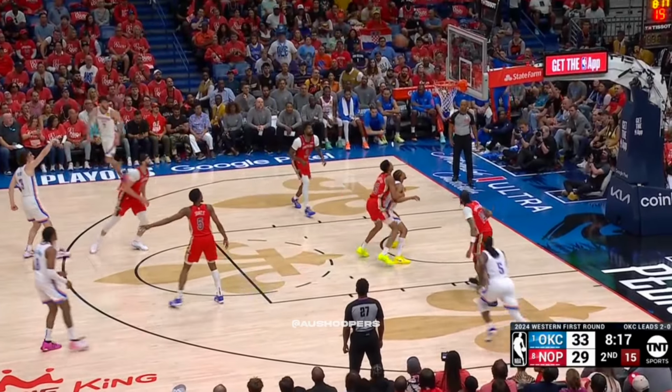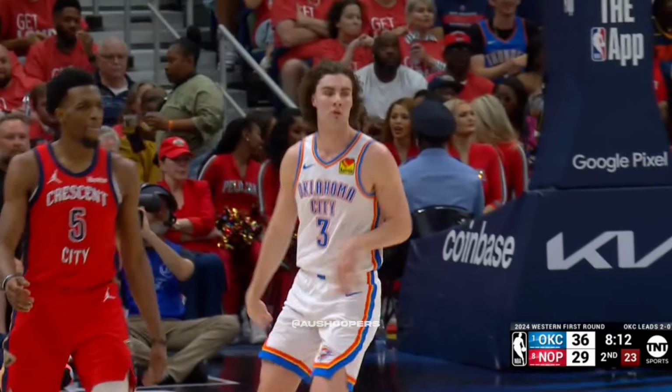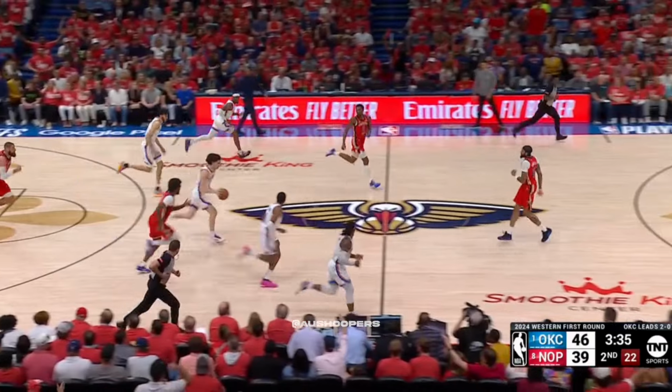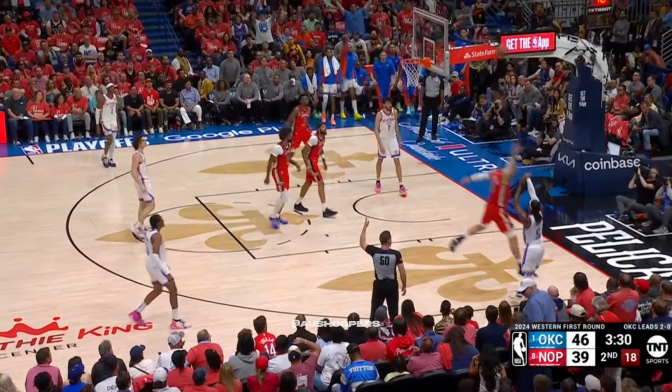It's Giddey putting up a three. He gets it to go. Josh Giddey, who hits only a second three of the series. Rim by Holmgren. Giddey has it racing the other way. Looking at his options in the corner.